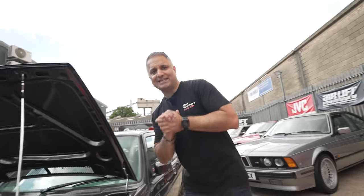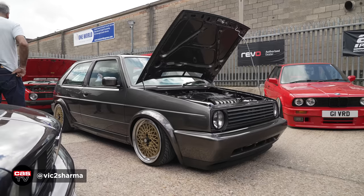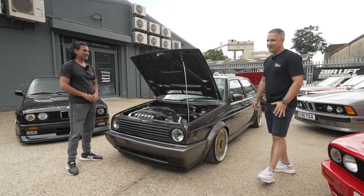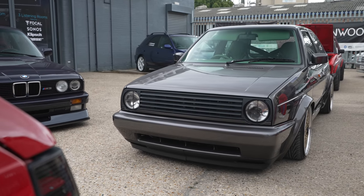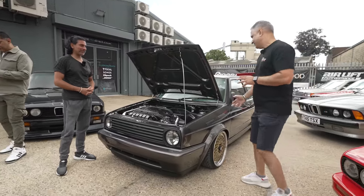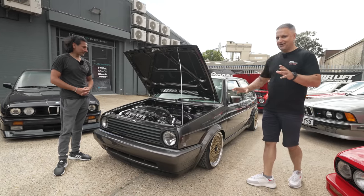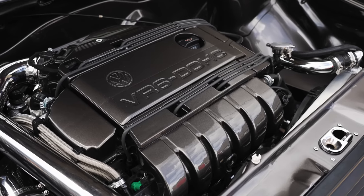So we've managed to track down Vic. He is here. Thanks for coming, Vic. No problem. Gorgeous car, mate. Thank you. You've had this a while, haven't you? It's been about 24 years now. That's a while. I've seen this car many a time before at predominantly Westside VW and VAG shows. Yes, I think that's probably the only time you bring it out. Exactly, yes. I can see there's a lot of love that's gone into this car, and I'll show you that in a moment, but that's a work of art, mate.